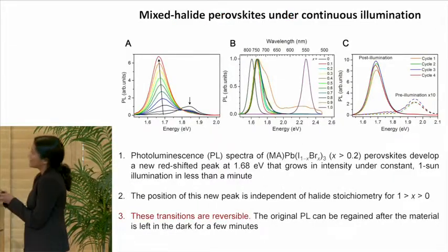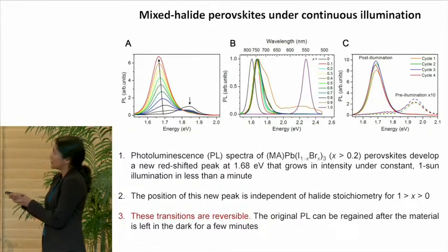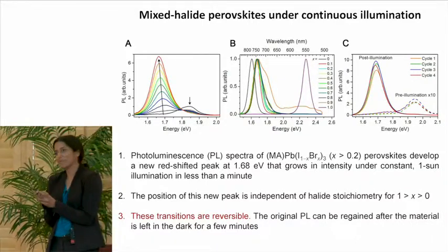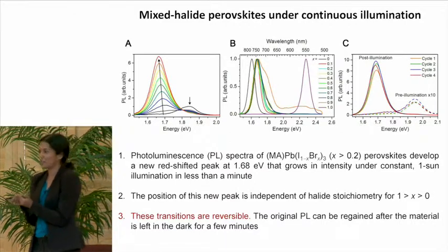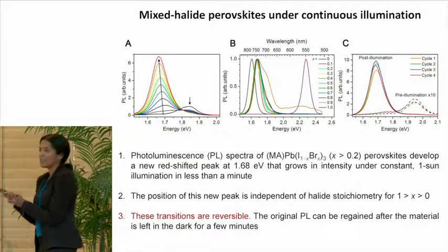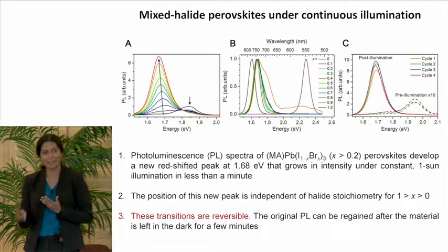So he finds that as he keeps illuminating these materials, the initial photoluminescence starts to die down. And a new photoluminescence band starts to grow in that gets very high in intensity at around 1.7 eV. Curiously, it doesn't matter where the initial photoluminescence band begins, they all merge, and the eventual photoluminescence arises from this band at 1.7 eV. So the all bromide material does not show a shift in PL, the all iodide material does not shift, but every other intermediate stoichiometry changes and moves to this material that emits at 1.7 eV.